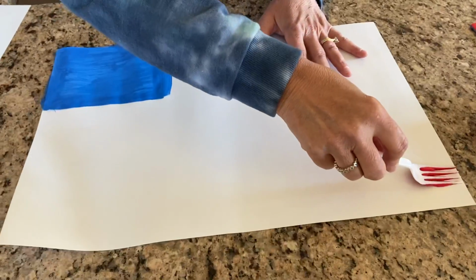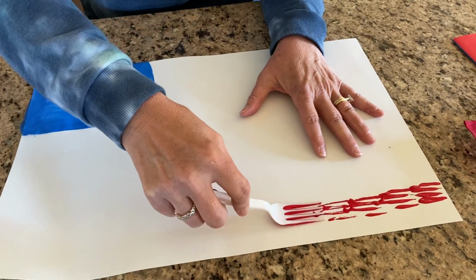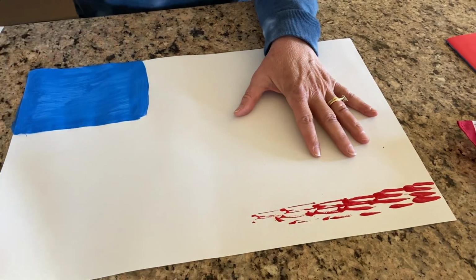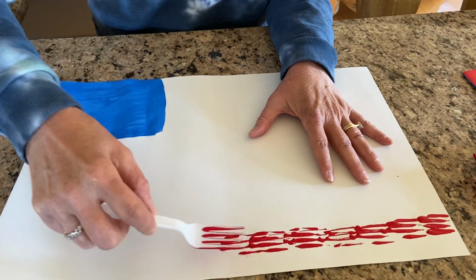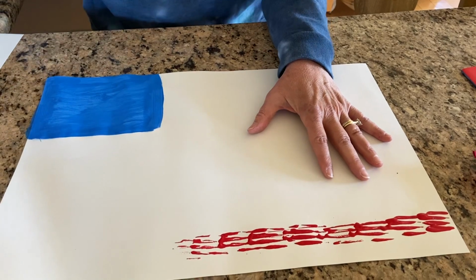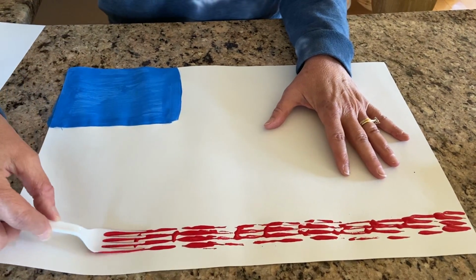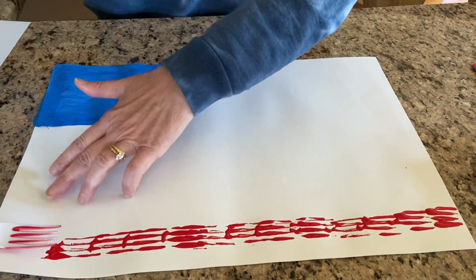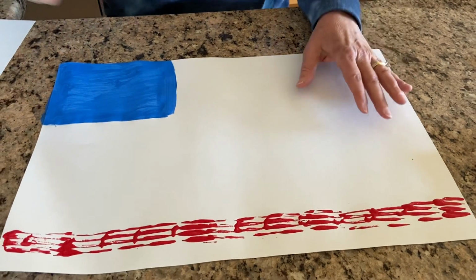I'm going to take the back of my fork and dip it in some red paint. And starting at the bottom, I'm just going to make a row of fork prints, as even as I can, across the bottom. This is your flag that you're making for you, or to give as a gift, perhaps for the upcoming Memorial Day holiday or perhaps for 4th of July that's coming up. Okay, there's one stripe.